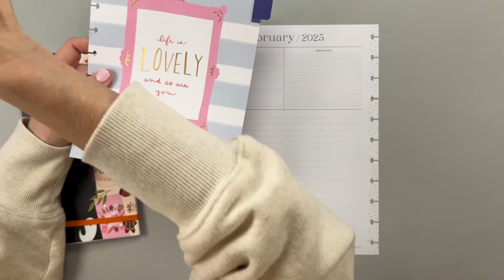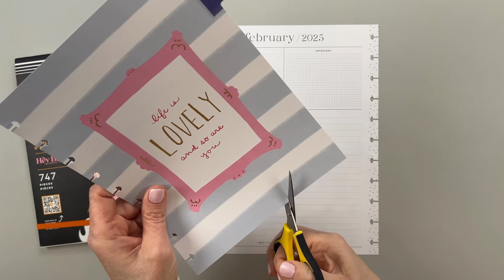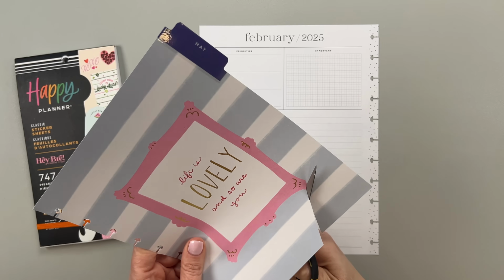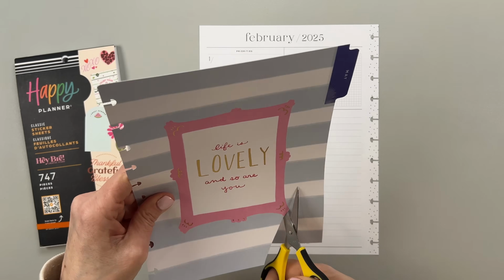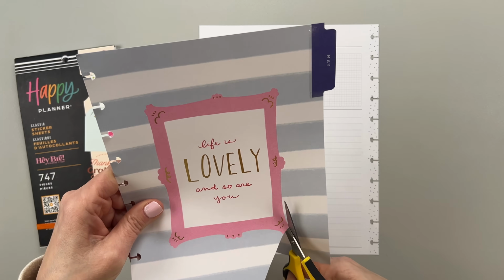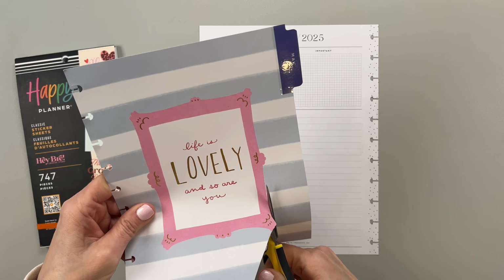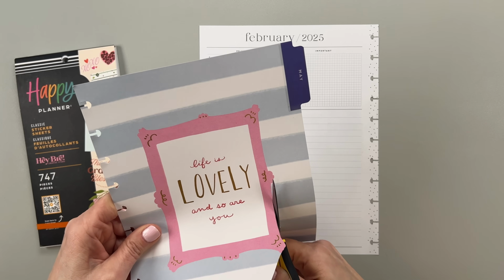Anyway, let's just cut this out. And I'm going to use this as the focal point for my page. I don't know why I chose to use these tiny little scissors. It's because they were the first ones that were in front of me. And I'm kind of regretting it now.